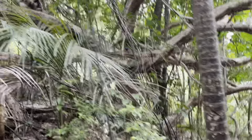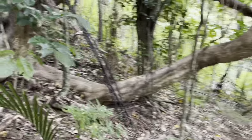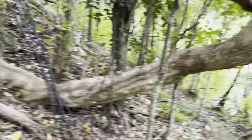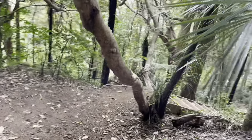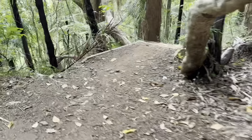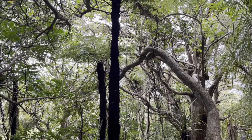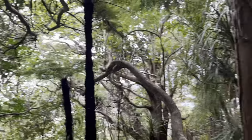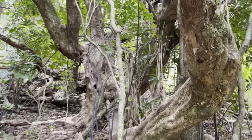This tree's really big. It's going down, it's going down. Here's a branch. It goes over the track, it goes under the track and then keeps going. She's a beauty. She's our grandmother, the grandmother tree of Manaia.